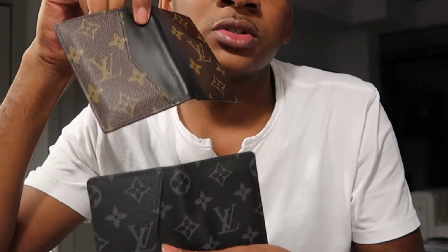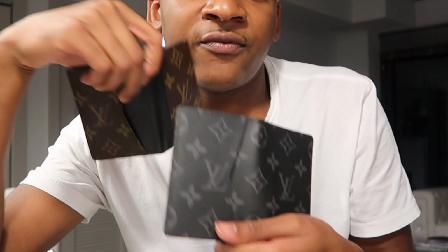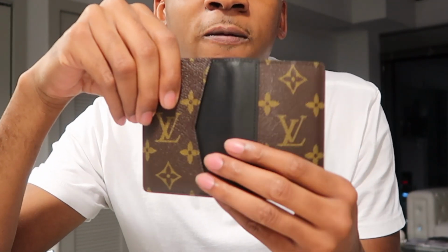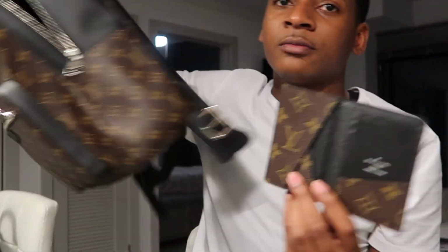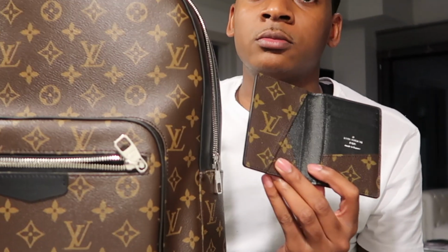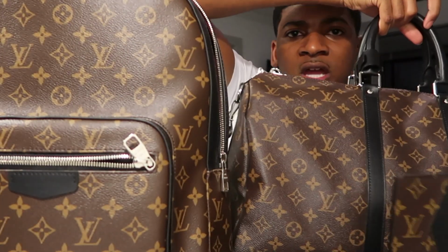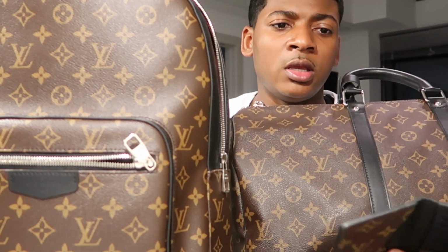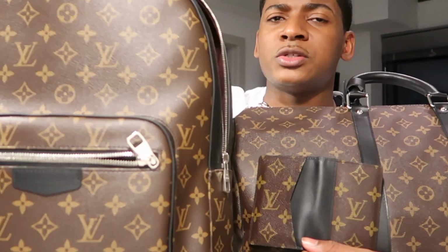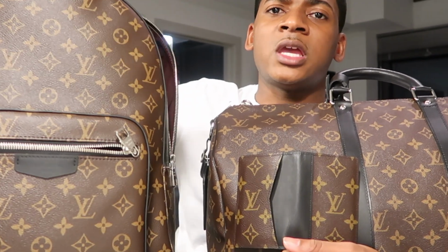The only difference between these two is that this one has a leather spine. This one does not have leather, if I'm not mistaken. It's all canvas. But this one has the leather spine like the monogram Macassar. And if you remember, this colorway, which is called the monogram Macassar, is the same that's on my Louis Vuitton Josh backpack and my Keep All 45. They all are in the monogram Macassar print. And as you can see, they all pretty much match. They all have that touch of black leather with the monogram Macassar canvas detailing.